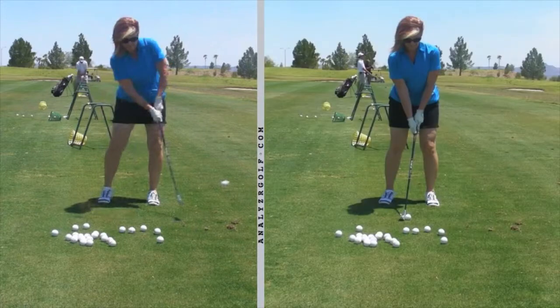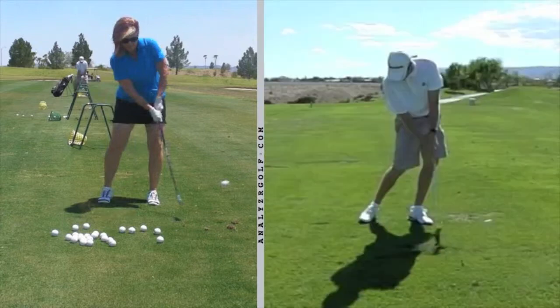On the right is your setup address position, and you can see how extended the arms are. They're very straight, the elbows are close to each other, and then as you hit the ball, as you go through impact on the left, you can see how you lose that extension and your elbows are separating and coming apart. I'm now going to take the swing up to the 9th position when the right arm is parallel to the ground on the follow-through.